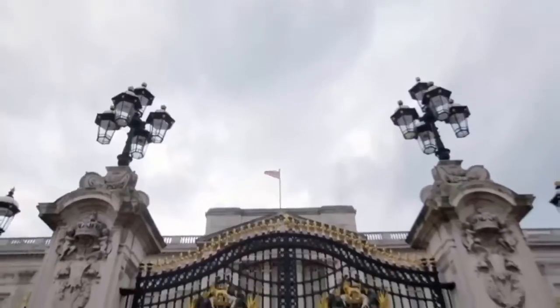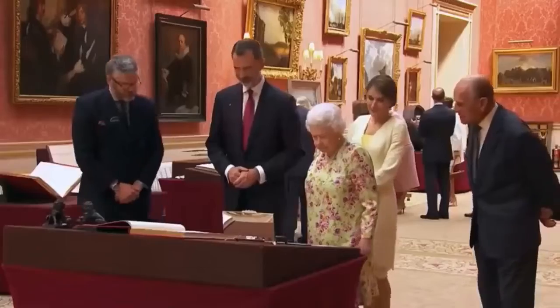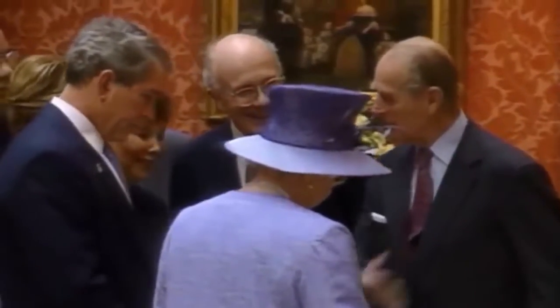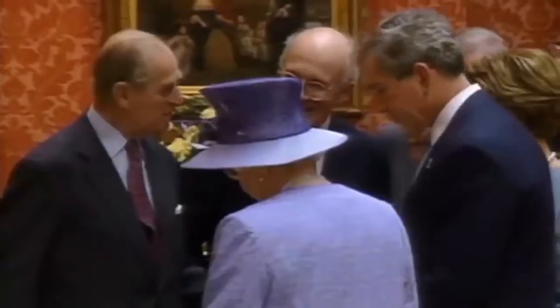The Queen normally hosts about 2 state visits every year. A president or a king or a queen comes from a different country, and a very central moment of this is when the Queen takes the head of state on a personal tour of the royal collections, and they will see the treasures, and they very often are shown various items that refer to their country.